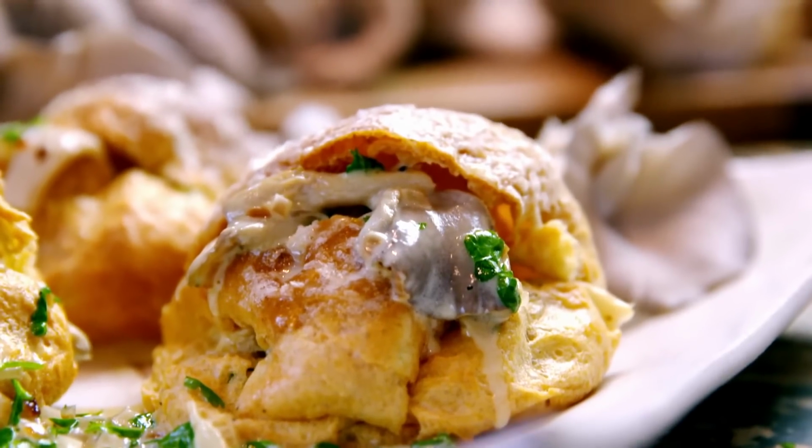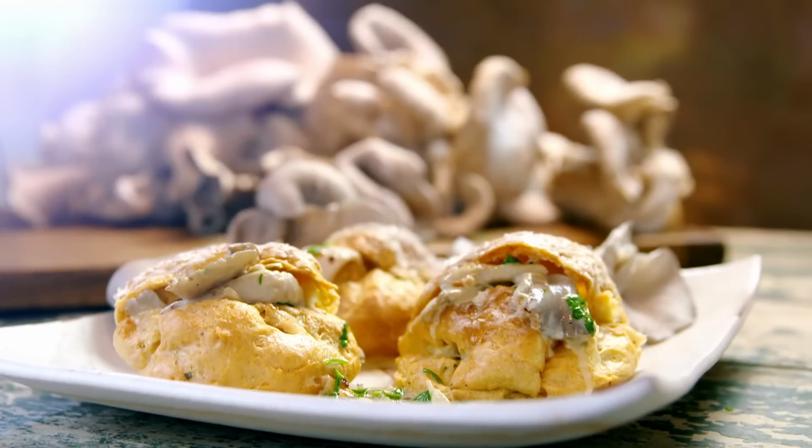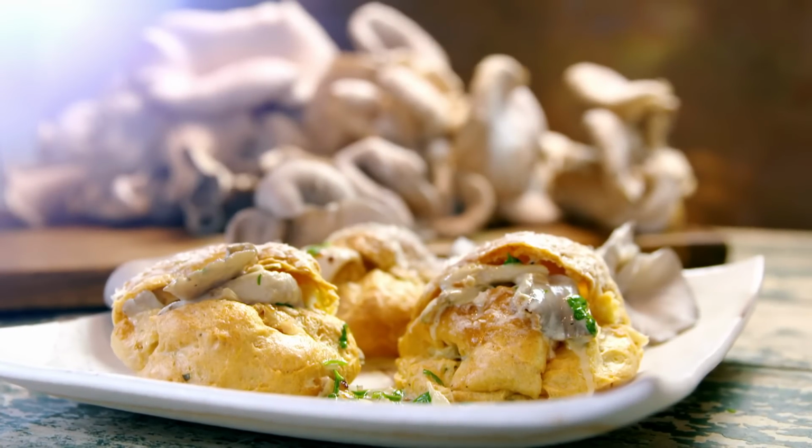Choux really is a versatile pastry, so don't think of it as just eclairs and profiteroles. With a savoury filling like this, they make a proper little pie.